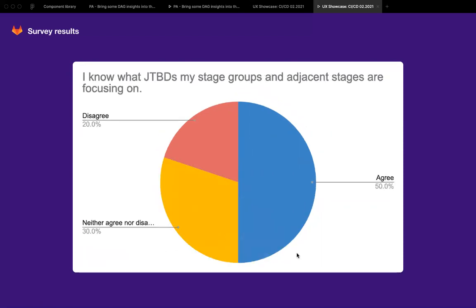I was wondering, how well are we familiar with the jobs to be done that other stages are working on? It seems like we're actually more familiar with jobs to be done than with the ongoing UX work, which kind of makes sense because we don't iterate on the jobs to be done as frequently.